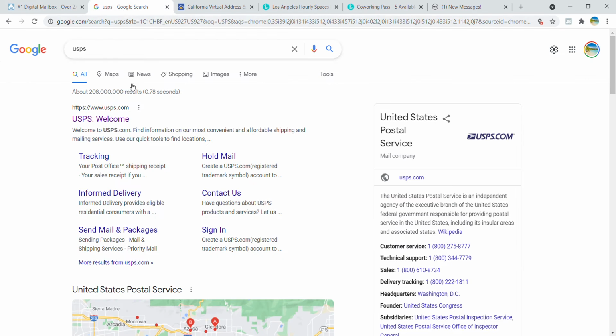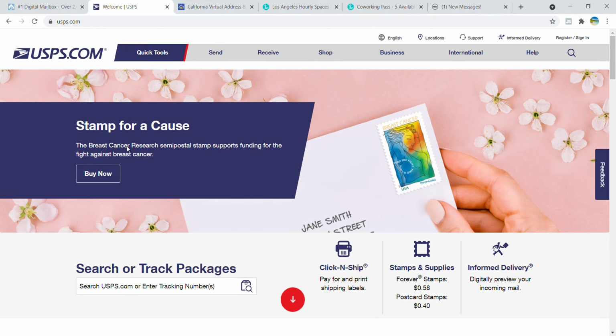And you can always get a USPS mailbox. I think the USPS has been offering a mailbox in a street address format. Before it was just a PO box, and then some businesses would claim, hey, we don't ship to PO boxes. But now it's different. You can use the USPS physical address with a number sign, and then type in your mailbox number. For example, if your mailbox number is 400, you just type in the USPS address and then number 400.